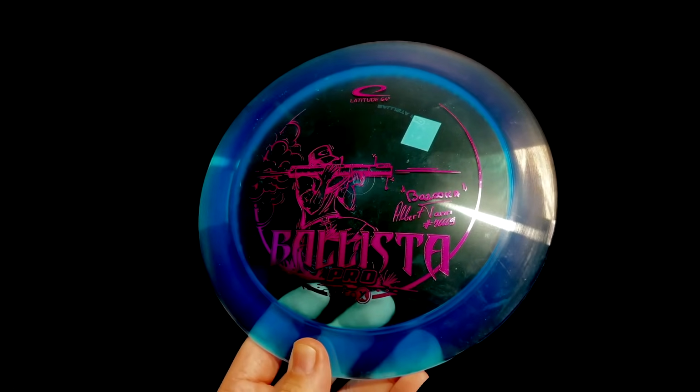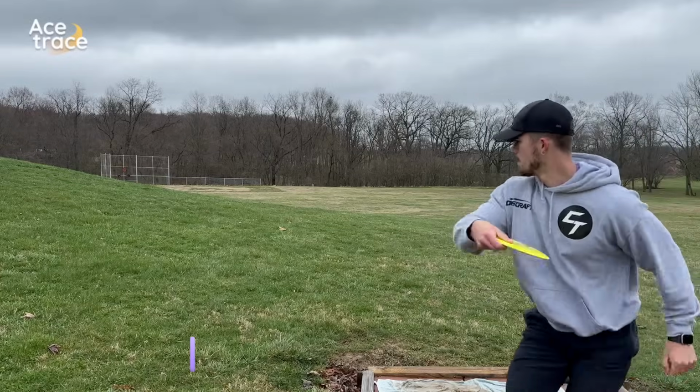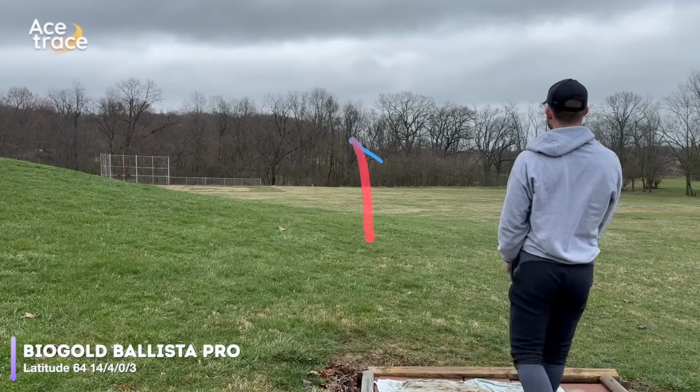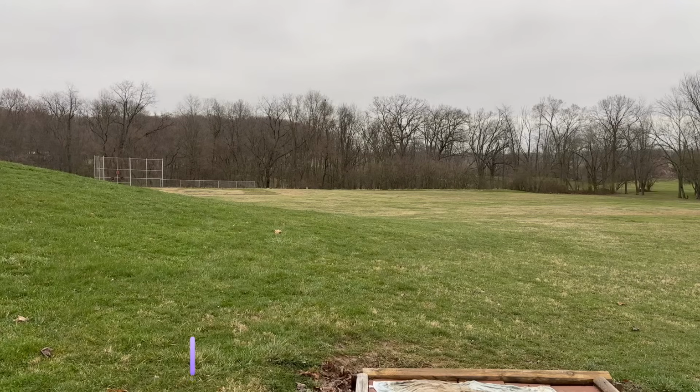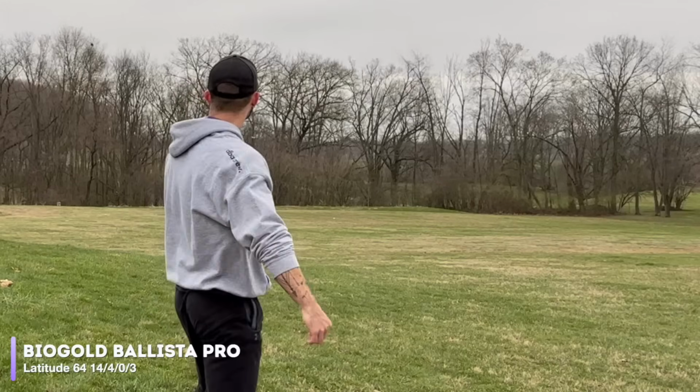On all the throws we had with the Opto X and Gold, there was very little to choose between them. But what about Bio Gold? Well, on the same hyzer angle and similar power, it flies a little different. And due to some weird issue with the app that I use to trace flights, which has been extremely frustrating, I couldn't actually trace this other flight, but take a look at it anyways, and I'll zoom in for you.